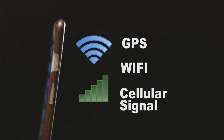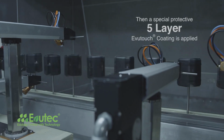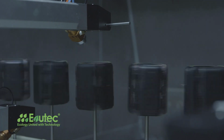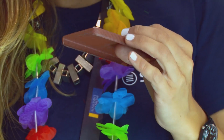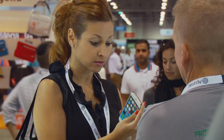But Kevlar isn't the only material protecting your device. We have a process called Evutouch, which is a multi-layered coating that we put on the Kevlar. Now, what is really nice about it is the Evutouch gives it a very tactile feel and almost like a nice grip. Like when you hold our case, it's got a really comfortable feel to it. But again, with the layering, that coating that we put on actually helps you to really hold the device, and again makes it just a really stable case to use around your product.